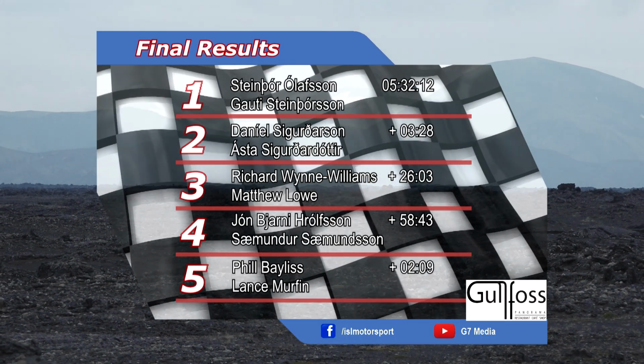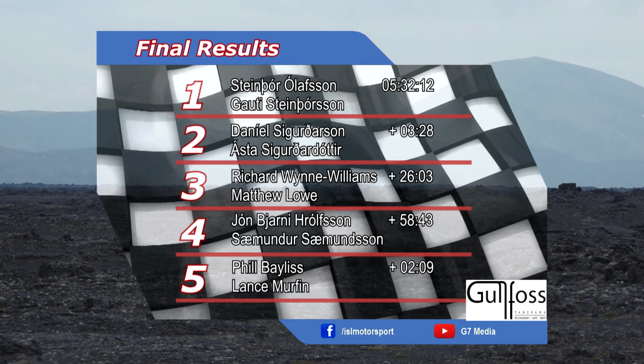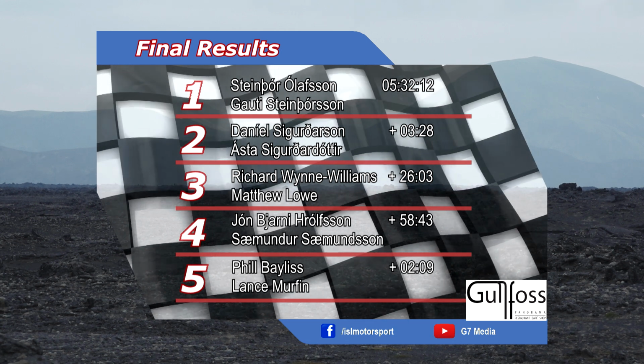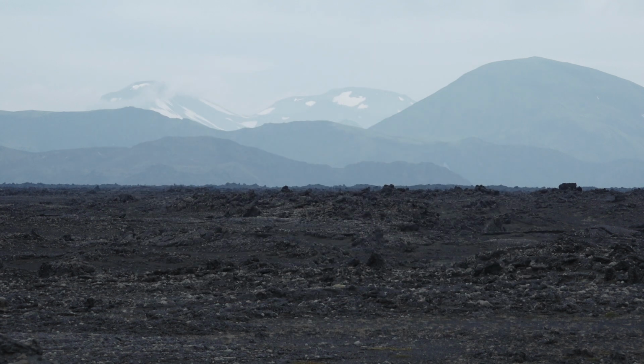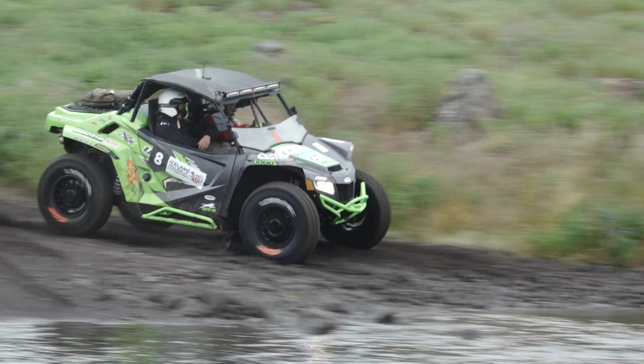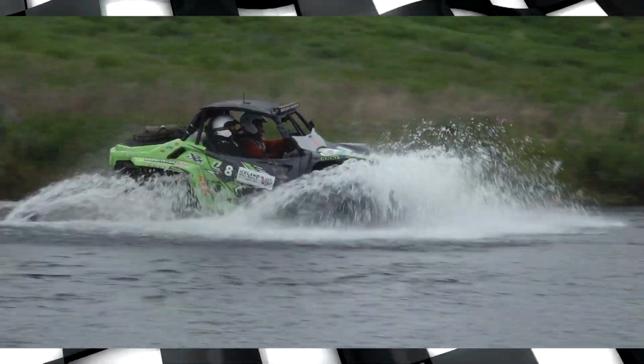Now, the final standings of the rally. Steinþór and Gauti win the rally with 3 minutes and 28 seconds. Wynne Williams and Lowe in third. The Icelandic International Hill Rally was a great success, and we hope to see you all back again next year.